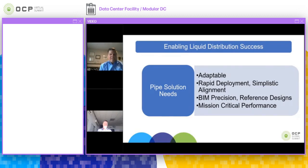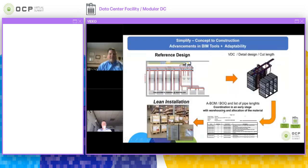But as we look at the diversity of liquid cooling, if OCP wants to inherit that requirement, we need to make recommendations on ways to install liquids in data centers that are adaptable, rapid, simple to align, that can be designed or reference designed with precision, and most importantly, that meet mission critical performance. Here's an illustration of a digital stream compression that we're seeing in the marketplace today.